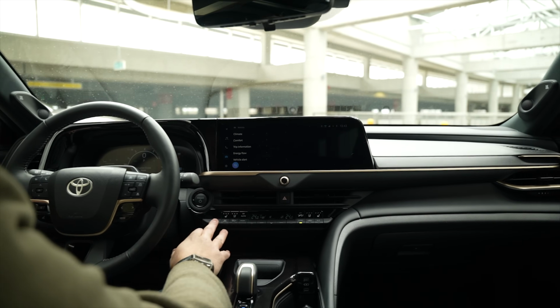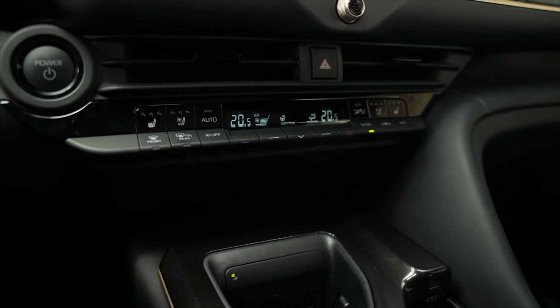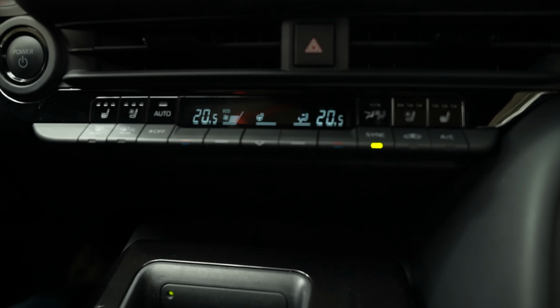We have these buttons, which I prefer. I like the fact that it does have buttons. There's heated seats, ventilated seats. You can control the climate unit, heated steering wheel as well. You can control all the levels.